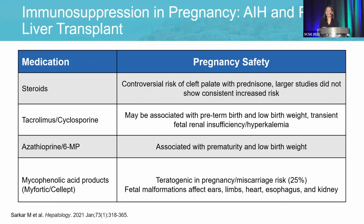This slide is just a summary of the medications we use in our AIH patients, also in patients who are post-liver transplant because they want to have babies too. And generally the consensus from the IBD literature and from what we know, we continue steroids, we continue azathioprine, we continue tacrolimus. There are controversial things about whether steroids can cause cleft palates.